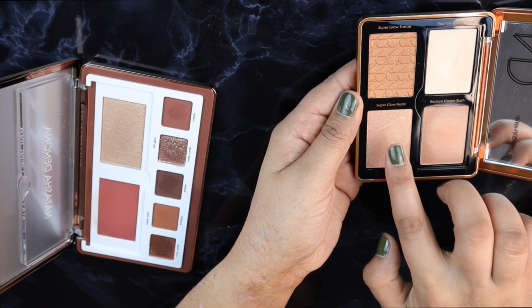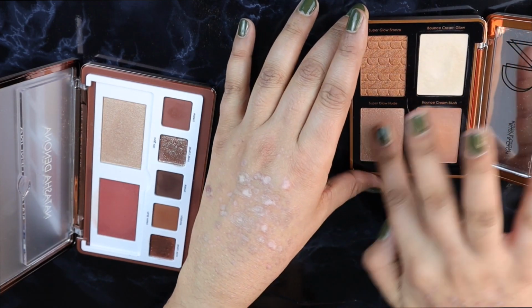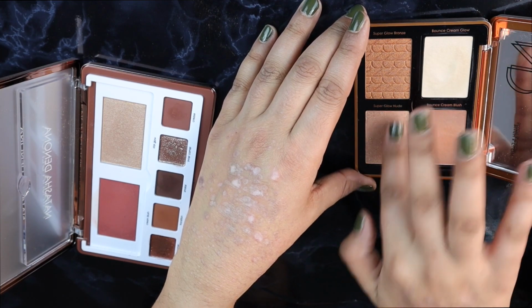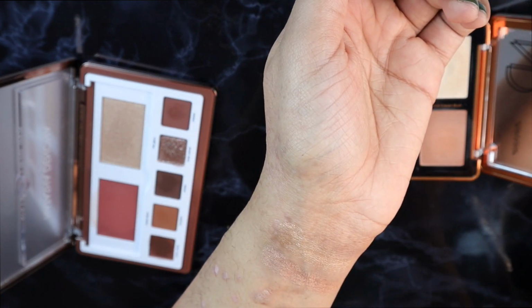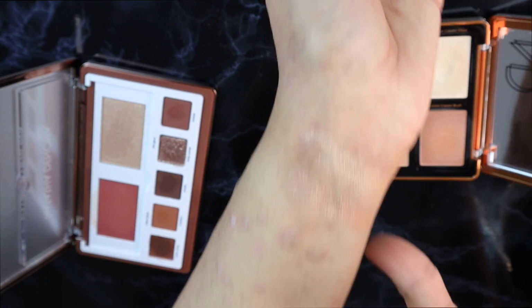This one here feels very similar to the one in the Glam face palette. So I will say that that does have a similar feel, but it almost does have a little bit more of a powderiness to it, whereas the one in the Glam face does feel more, what's the word I'm looking for? Smooth almost. This has a little more grit to it.